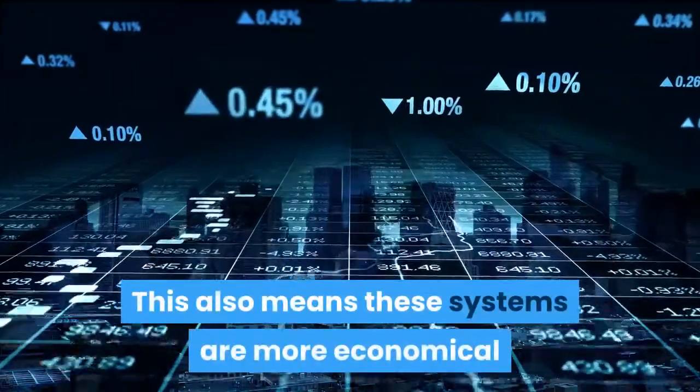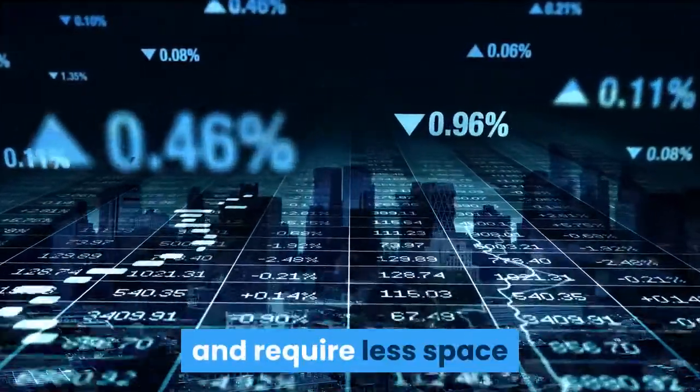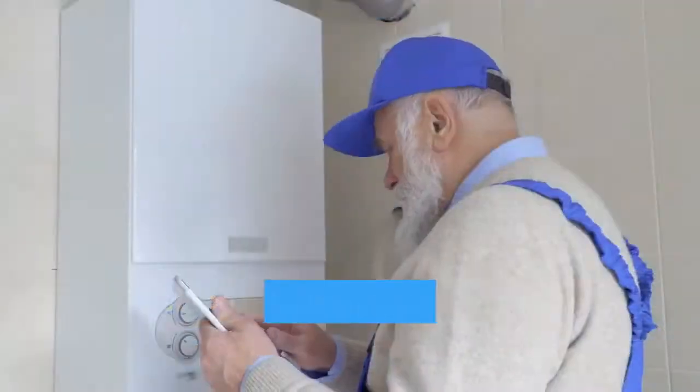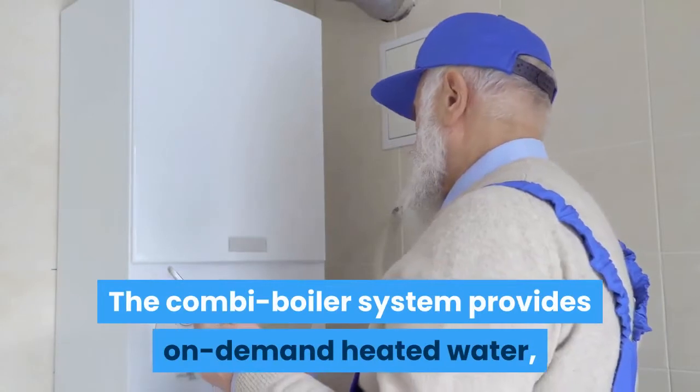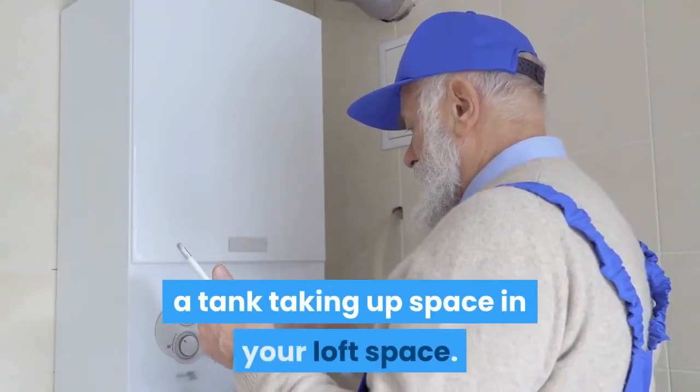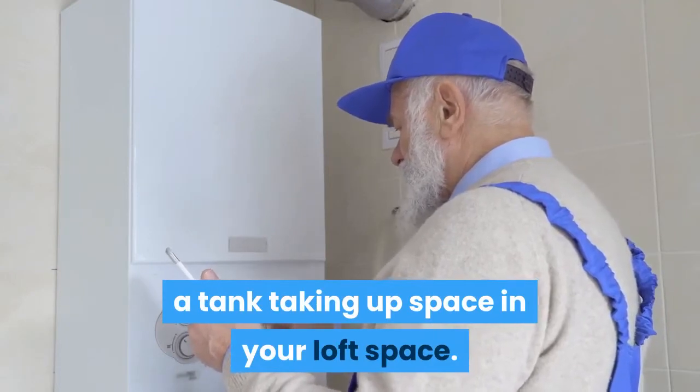This also means these systems are more economical and require less space since they are only heating water when you need it. The Combi boiler system provides on-demand heated water, which means you won't have to worry about a tank taking up space in your loft space.